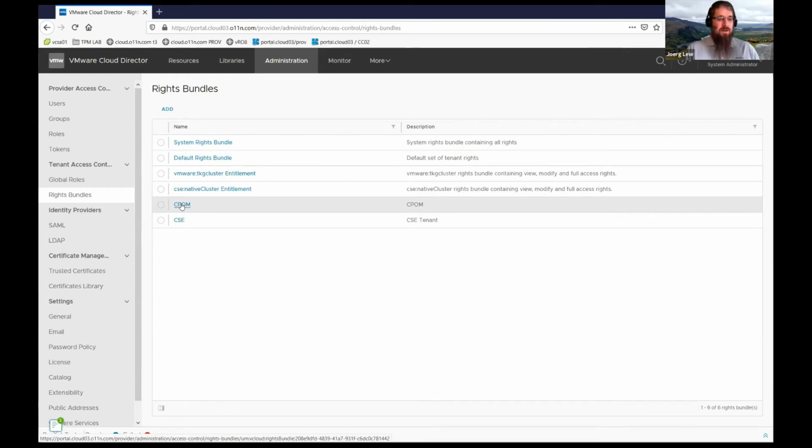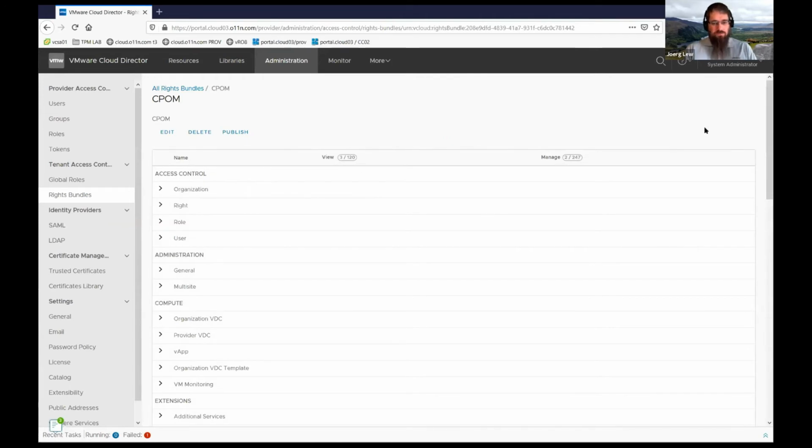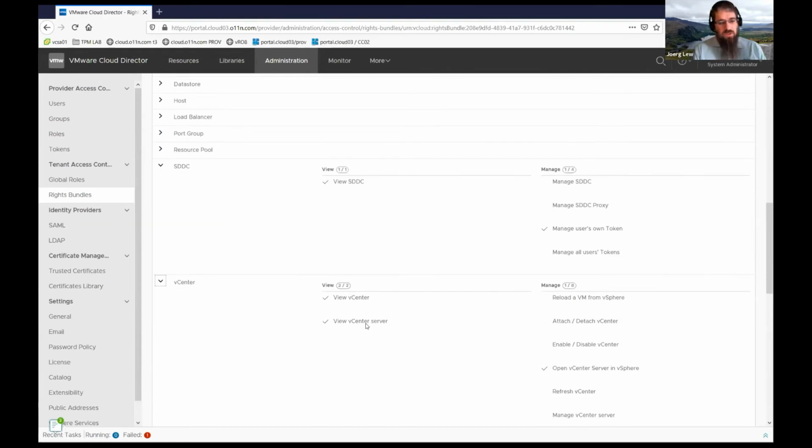Yeah, and that is something. These rights bundles you have to configure for the different extensions that you have. So for CPOM, it's in the infrastructure, the SDDC and vCenter permissions here that are relevant to allow the user who has been assigned these rights to open the vCenter server in vSphere, view the SDDCs and manage its own access token.